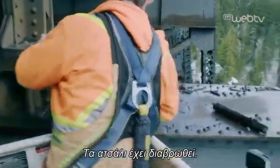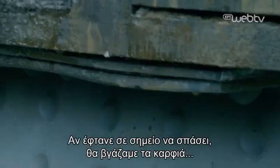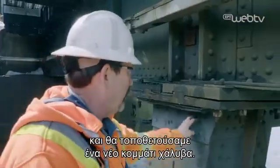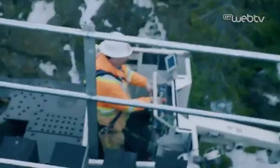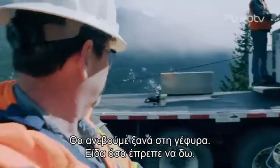The steel is corroding in one spot. If this came to the point where it was cracked or broken, you'd break the rivets off here and you would change that out and put a new piece of steel in there. We'll go back up to the deck there. I'm satisfied that I've seen everything I need to see today.